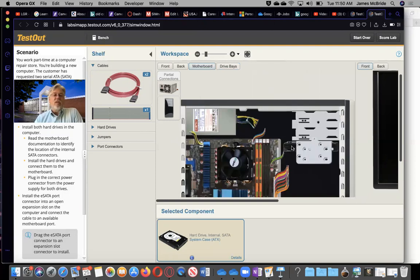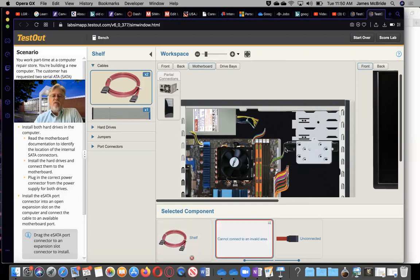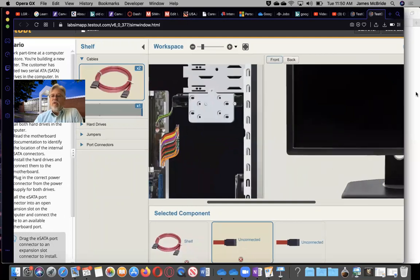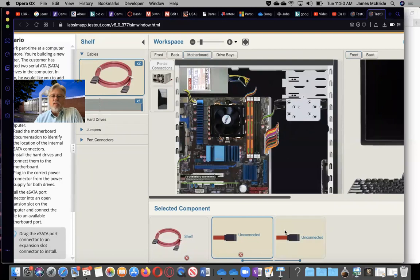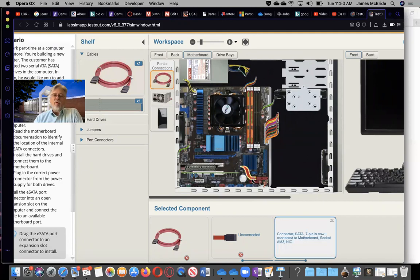You may not have noticed, but that wasn't there before. And I'll go ahead and say, we'll dump it here first. And I will take one connector, and I need to see the back of that drive. It's not letting me connect it, see. So I need to see the back of the drive so I can connect that. And then, of course, there's a place on the board that you have to connect it on. So I've got to scoot this thing around in order to find that on the board. There's one of the SATAs. And I don't know if they told me to plug it into a certain one, but I'll just plug it in there first.